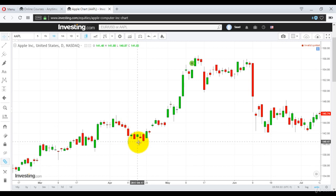And if you look at it, it did fall after that. So this is a bearish reversal pattern. This is a pattern that signifies a reversal. So whenever you see that, be vigilant.